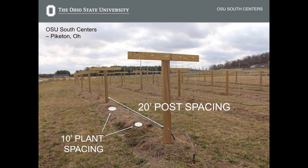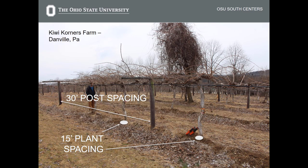Again, I mentioned the 20-foot post spacing here, center to center, and then the 10-foot plant spacing, and you can see where I highlighted that in the picture. This was in the winter, so obviously there's no plants. You can see that there's no green growth. This picture was taken in the late winter before anything started growing. Here at Kiwi Corners, he's got his post spacing 30 feet and plant spacing 15 feet. And we'll talk a little bit about that later, about plant spacing. If you notice down here, there's a couple battery-operated saws, and I'll show you some pictures here in a little bit of why those are going to come in handy.